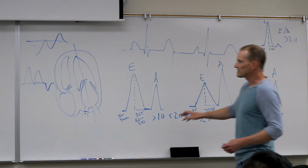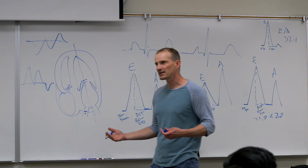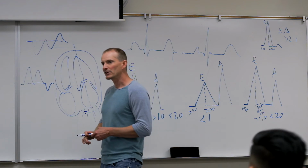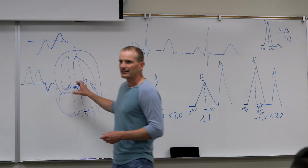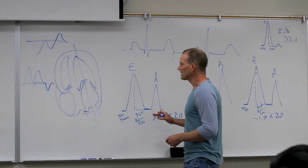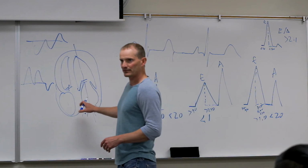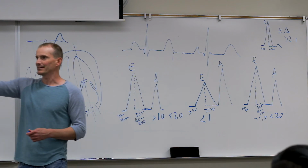But the problem is that this is a little bit challenging because it's in the far field and it's hard to see sometimes because the ultrasound beam is petering out and attenuating. So you really can only get this in maybe 60% of people. But where you can get it in almost everybody is with a trick called tissue Doppler. Okay? And so what you do is you just push the little TDI button and then pulse wave.